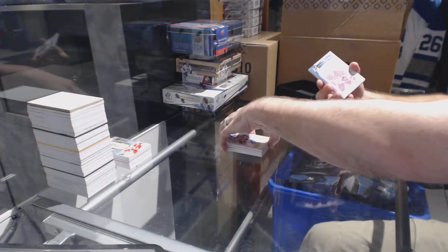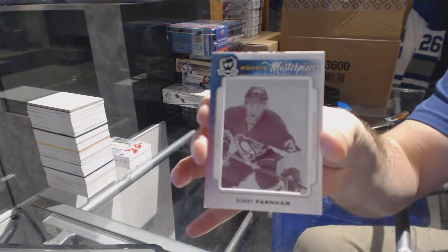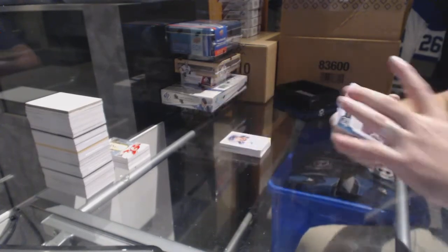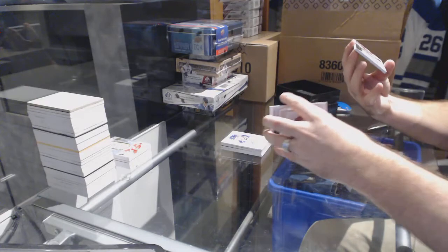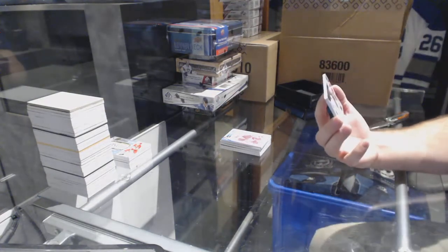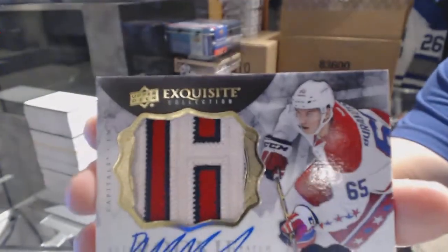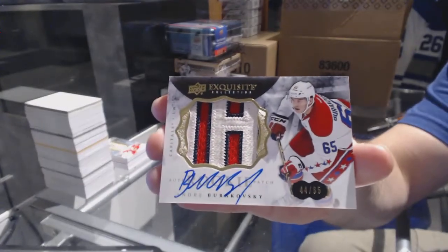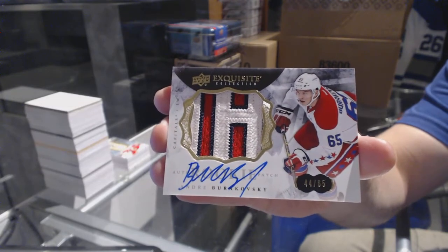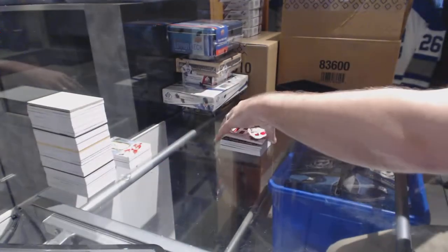For the Pittsburgh Penguins, we've got our rookie masterpieces, 1/1 printing plate, Bobby Farnham. Pittsburgh Penguin, Bobby Farnham. And, well, that's just nasty. Numbered to 65, an exquisite rookie patch auto for the Washington Capitals, Andre Burakovsky. Andre Burakovsky, numbered 265, exquisite rookie patch auto.